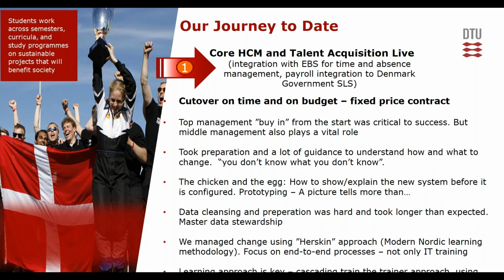Also, we did a lot of cascading training and utilized the train-the-trainer approach. And at DTU, it is the HR coordinators who are super users, because the VIPs out there, the professors and the teachers, do not do self-service. So this is also about thinking very, very carefully about who is going to support the system in everyday life out there when the system is implemented.